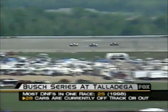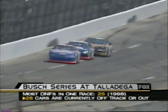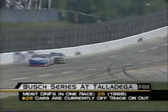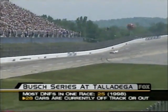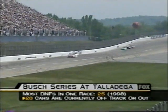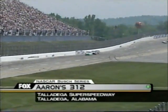Most DNFs in one race, 25 here, 1998. 28 cars are presently either off track under repair or withdrawn from the race. Busch Series record for DNFs, 26 at Charlotte in October 1987. Let's not break that one today.